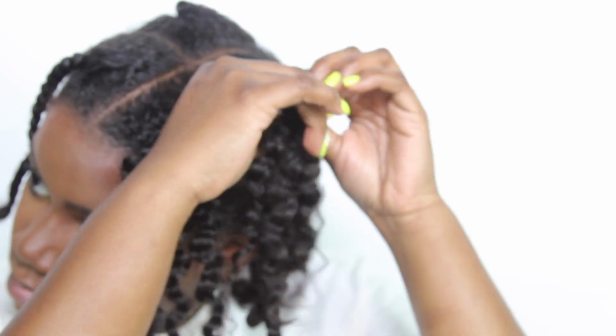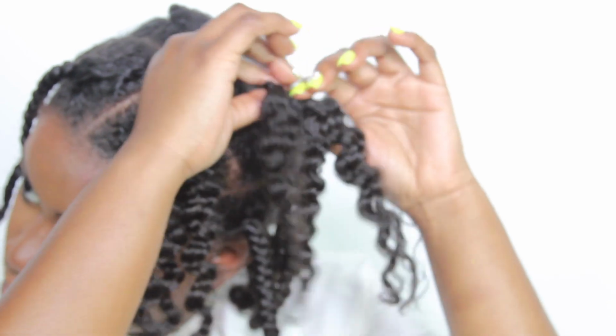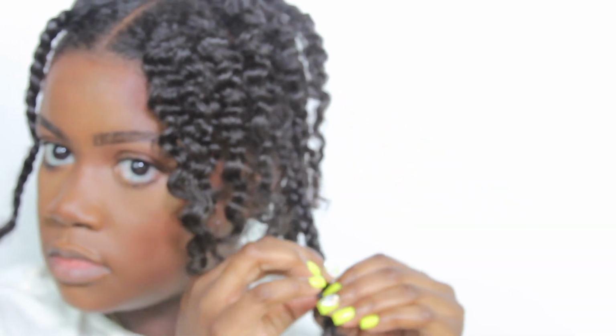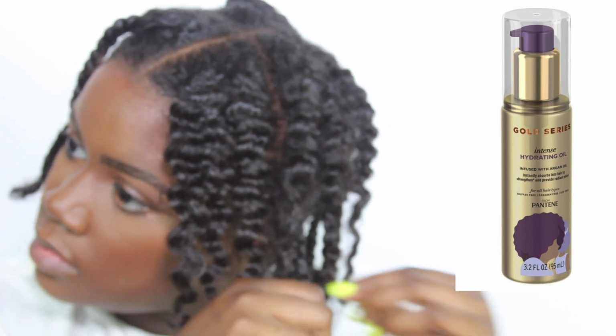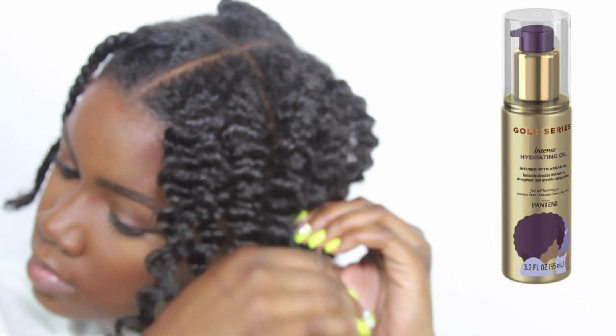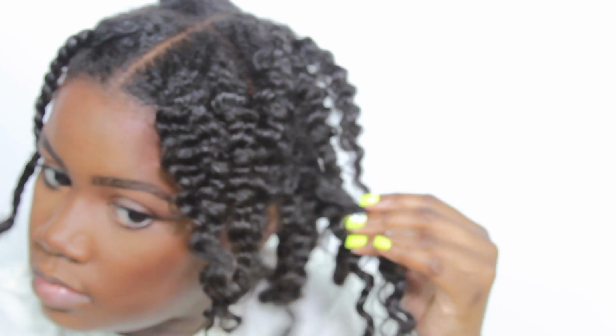But ultimately I knew that I wanted to wear a high puff because it was almost 90 this day, so I wanted my hair out of the way and just something really cute and simple. So yeah, I did apply just a little bit of oil on my hair, using their oil. It's super lightweight. It comes out thicker than what it actually feels once you rub it all together. So yeah, it feels super nice.